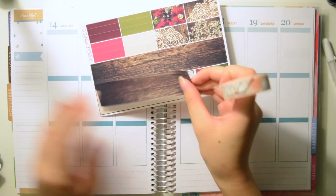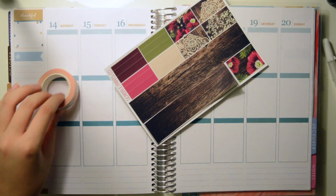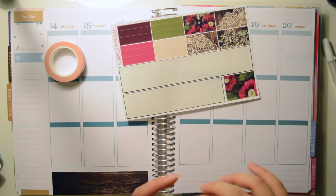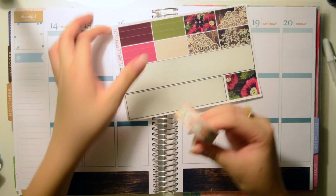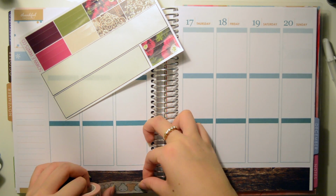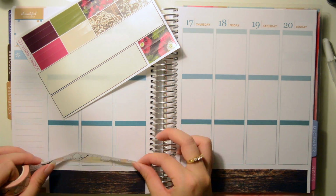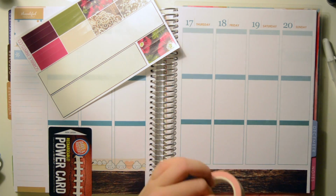So here I'm just putting down my bottom washi. I actually just purchased this dim sum washi that I was holding that roll. I really wanted to incorporate it into this kit. I know that the colors don't completely match, but it's peach and I thought it was good enough. If you can kind of see, it's little soup dumplings, and they're so cute. I got them from an Etsy shop called Wonton in a Million, and I absolutely loved it.